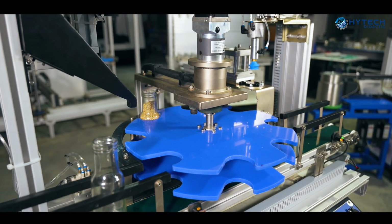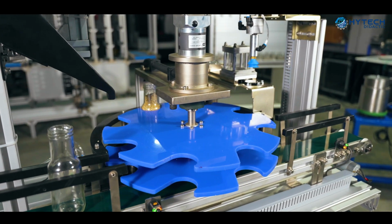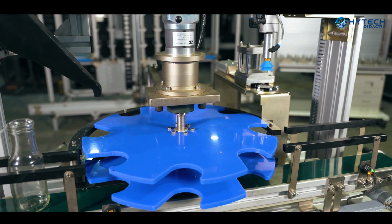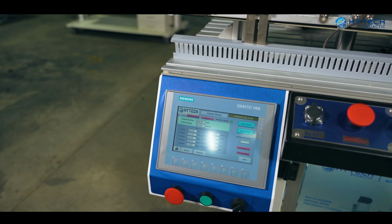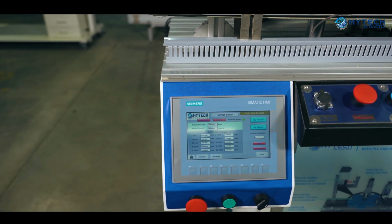User is expected to carry out entire ladder programming to achieve desired results. Licensed software for programming of PLC, HMI and servo motor are provided along with this system.